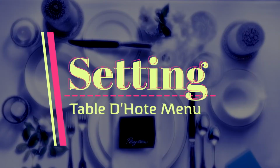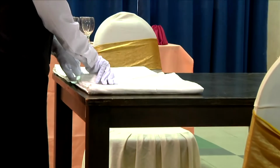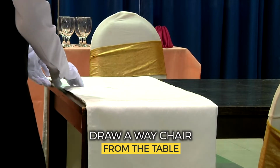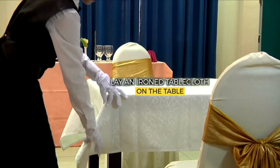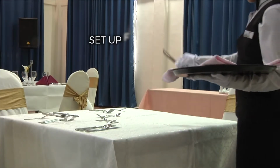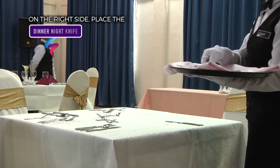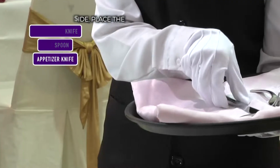Now, let us start setting up the table in a fine dining restaurant for the table d'hôte menu. Formal dinner table setting instructions. First, you have to draw the chair away from the table and then lay an ironed tablecloth on the table. Set up the flatware. On the right side, place the dinner knife, soup spoon, and appetizer knife.